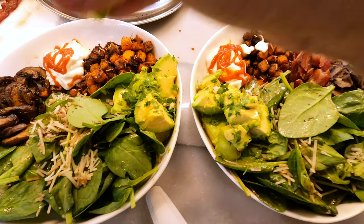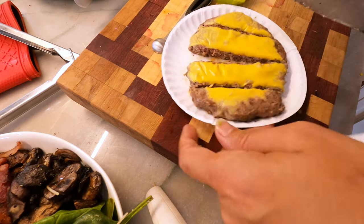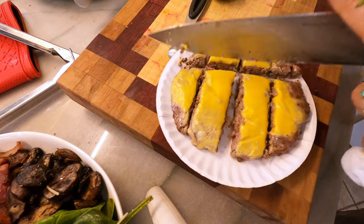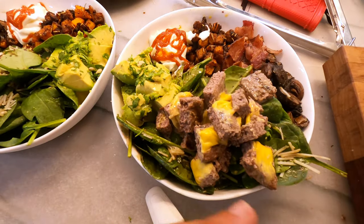All right, now let's go tend to the burgers. This is my burger. I'm just gonna cut it in pieces and lay it on top. With my braces, I need to push these to the back of my teeth. Now these are gonna go on top of here. And there is my burger bowl.